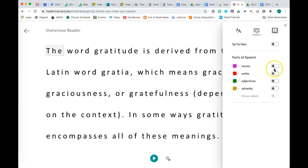Also, there are some grammar options here. So for example, if I turn on nouns, it's going to show where the nouns are on here, or if I turn on verbs, it's going to show where the verbs are on here.